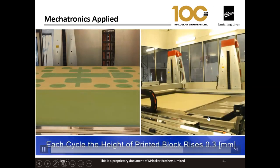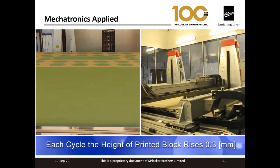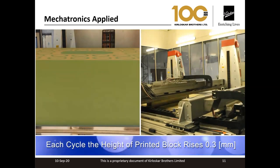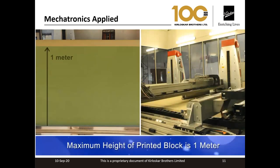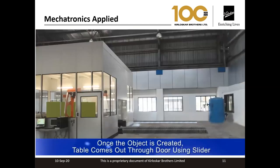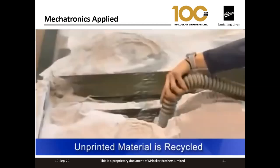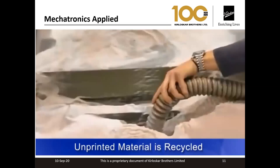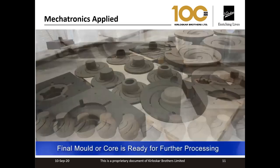In each cycle, the height of the printed block rises 0.3 millimeters. The maximum height of printed block is 1 meter. Once the object is created, table comes out through door using slider. Unprinted material is recycled and final mold or core is ready for further processing.